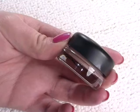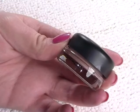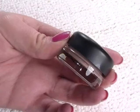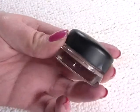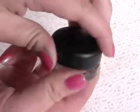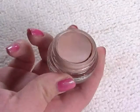So if we just get straight into it, some of the things that you will have heard of through YouTube, but this is just stuff that I genuinely really like. So the first one is this MAC paint pot in Painterly. This is just a perfect colour, probably brilliant for most skin tones.